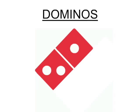Perhaps you can identify the company represented by this logo, although the domino is quite obvious, a food for game night entertainment. Can you also see pepperoni on a pizza? How about 2 for 1? Maybe coins and bills for an affordable low cost.